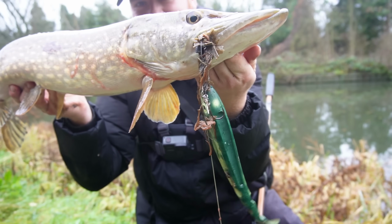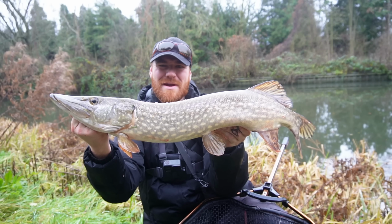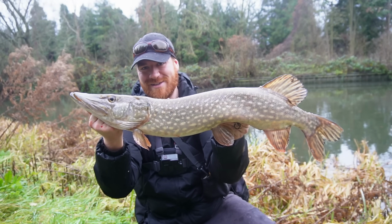Wow, there we have it. Crush that bait. There we have it. Another beautiful pike. This one's probably a little bit bigger than I estimated. It's probably about 7 pound maybe. So let's get this one back, see if we can get 1 or 2 more. Absolutely brilliant.